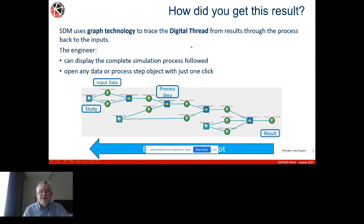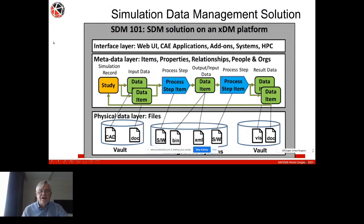This is simulation data management on one slide. An SDM solution is made up of three main layers. The first is an interface layer that accesses the web UI, CAE applications, add-ons, other systems, and HPCs. The core is a metadata layer where you have the key items, properties, and relationships.